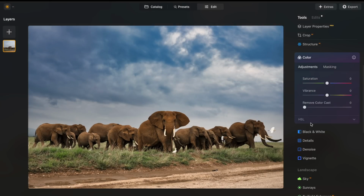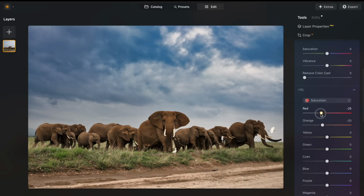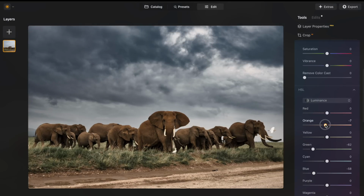Now this is where the magic happens, or at least my secret sauce. In the HSL tab under color, this is where I'm gonna desaturate most of the colors in the image. Now for this one, I'm going heavy on the blues. I'm turning down the blues and the greens, and a little on the reds and the oranges. Okay, in luminance, I'm gonna turn down the brightness of the greens to make the elephants just pop more, and also make the blues in the sky darker.